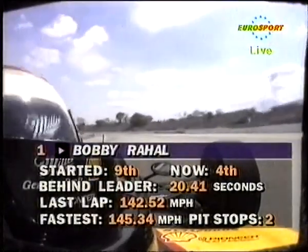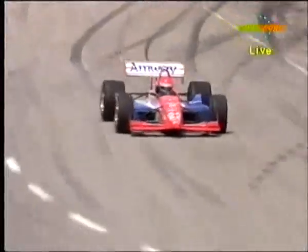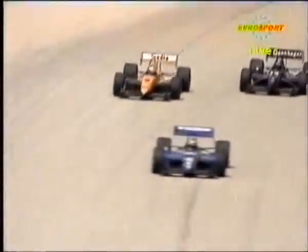He's now in fourth position, so he did manage to hold on to fourth after that green flag mix-up. There is Scott Brayton in the pits. Brayton had a stop-and-go penalty, in fact, and that was for overtaking Rahal under the yellow flag. They were still under the yellow flag when Brayton went past. They were on the back stretch, and so Brayton was given a stop-and-go penalty. He's been in, he's had to stop, he's now back out onto the circuit, but Rahal is in fourth.